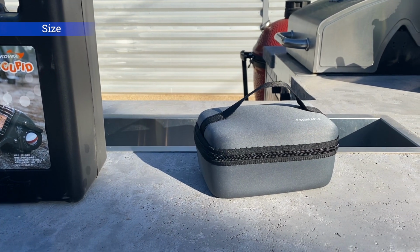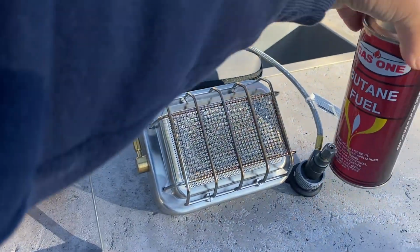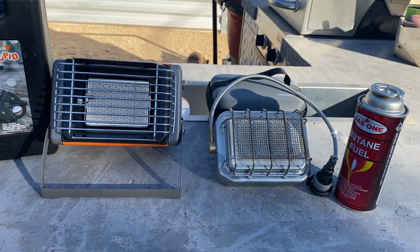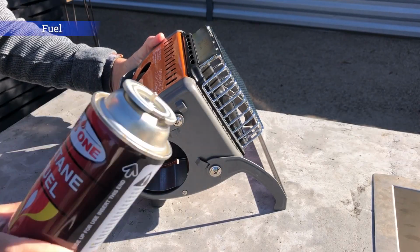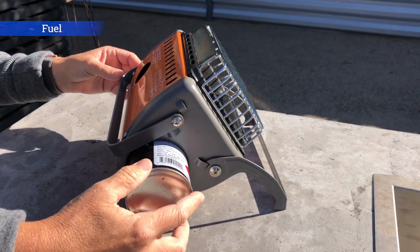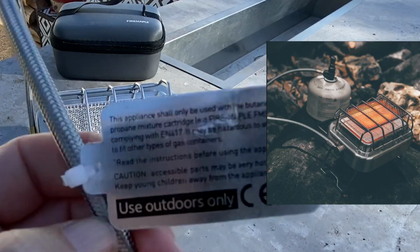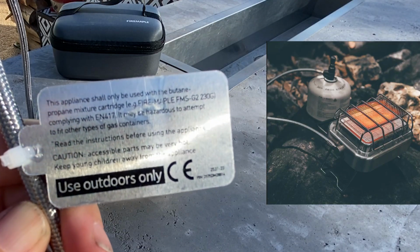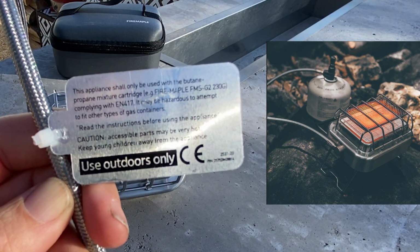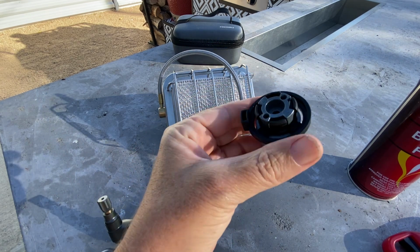Size-wise, at first glance, the Sunflower seems so much smaller. But once you include the external fuel canister, I would wager to say they take up about the same amount of space. Part of the reason I chose the Cupid is because it takes the same butane fuel canisters that I use for all my other camping devices. The Sunflower actually takes butane-propane mix canisters. So I had to buy an adapter so I can stick with my usual type of fuel.